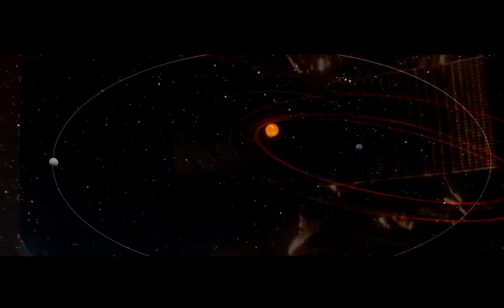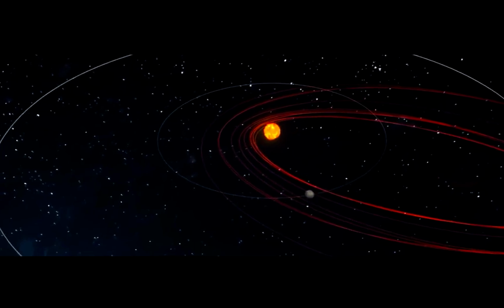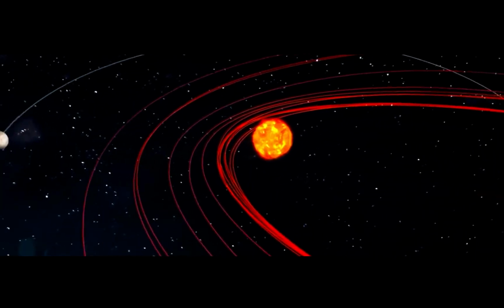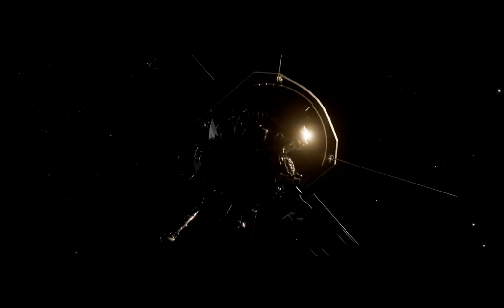On November 1, 2018, the Parker Solar Probe passed through the outermost layer of the Sun's atmosphere, the corona, completing its first flyby of the Sun. According to the mission plan, the probe has a lifespan of just under 7 years, during which it will use gravity assists to complete 24 close flybys of the Sun.